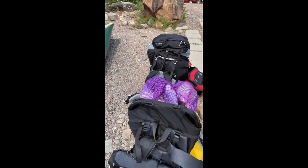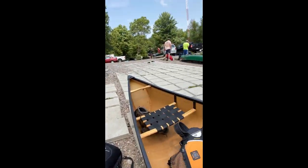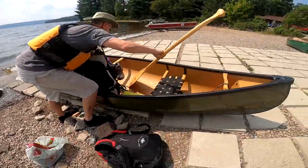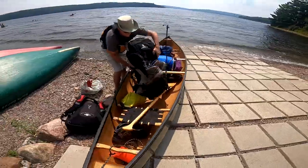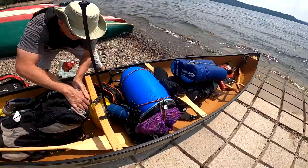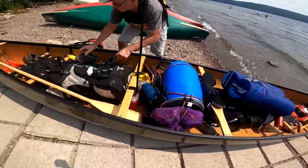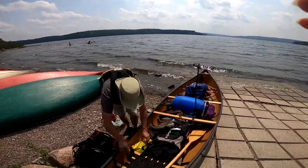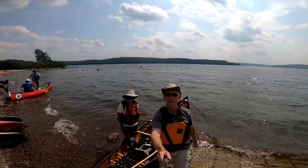So we just arrived at Kiosk Lake, and Glenn's just finding parking, and I'm here with our gear. That's where we're going. We're almost loaded up, putting in my knapsack, the food barrel, Glenn's knapsack. And we have to have the food. Almost there.